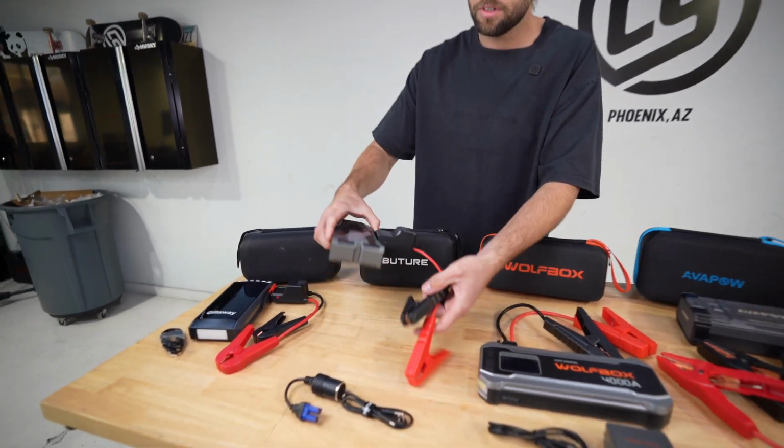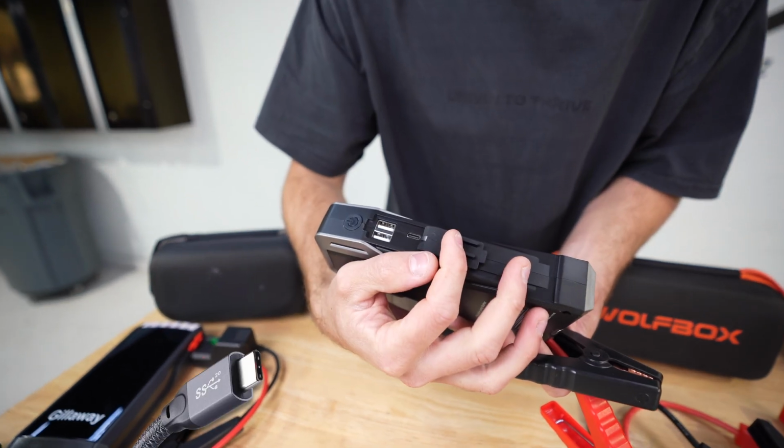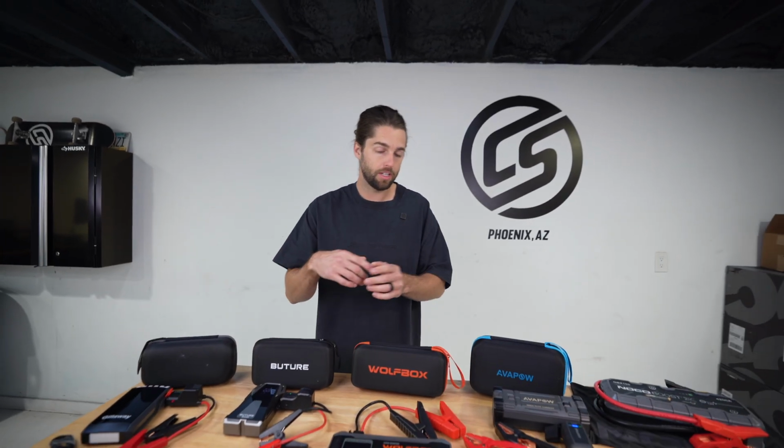Coming over here to the Buter product, we look inside this little flap. This one's covered, got a USB-C and two USB-A's, same setup. Looks like this could go either way, charging the device or charging something else with USB-C.